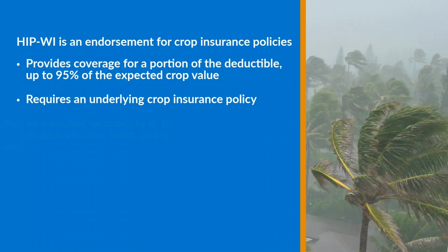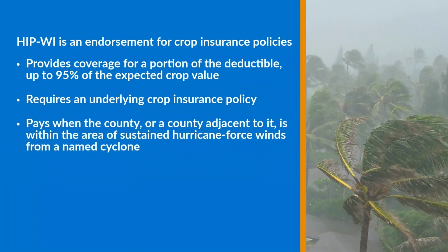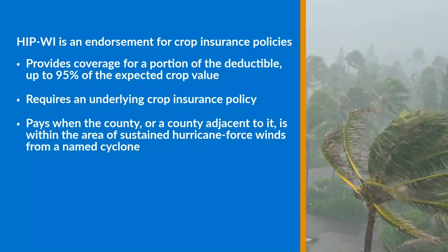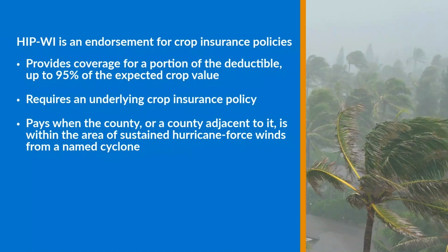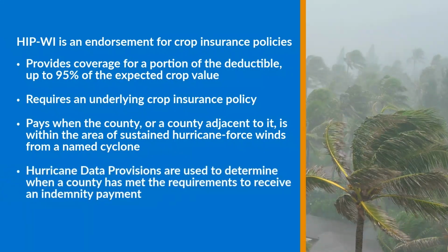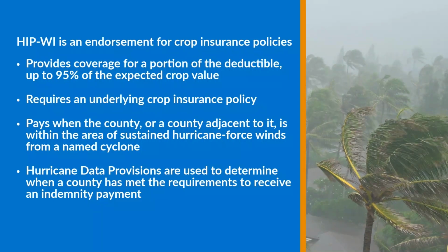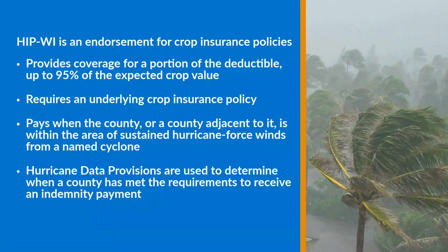Indemnity payments are made when the county, or an adjacent county, is within the area of sustained hurricane force winds from a named cyclone as determined by the hurricane data provisions. The hurricane data provisions are the rules established by RMA and are incorporated into your policy. Your crop insurance agent should provide you a copy of these if you want to review and ask questions prior to purchasing this coverage.